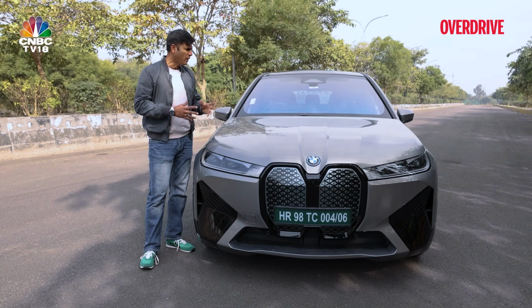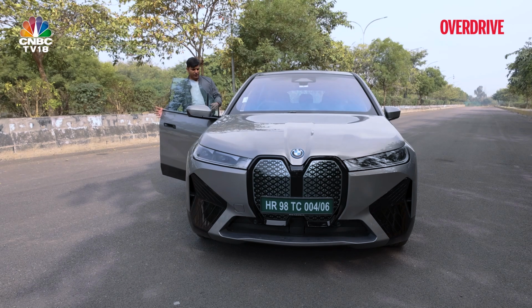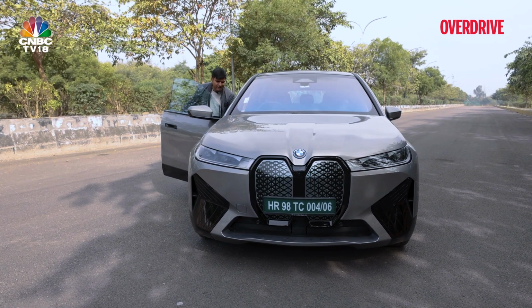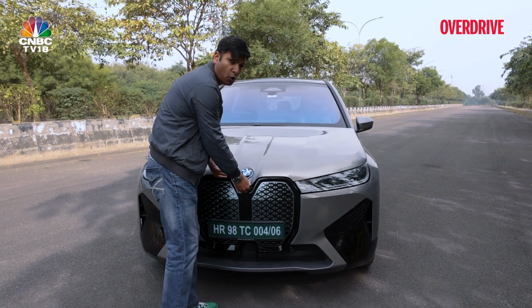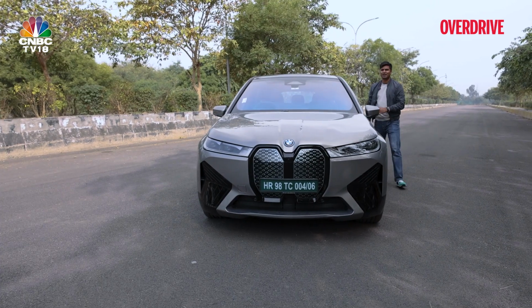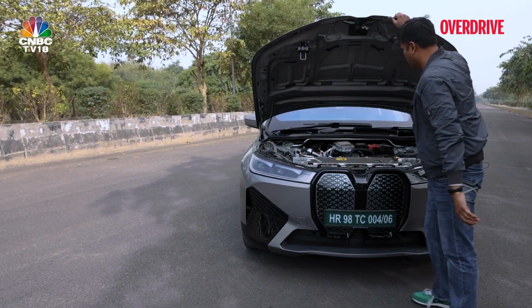And then you must be wondering why an EV has this big bonnet. It doesn't have any engine. So I tried opening it to find out if it has a frunk. And there's a lever which releases some kind of lock in this, but you won't be able to open it. There's a trick. So there's another lever on the other side and it just opens like this.